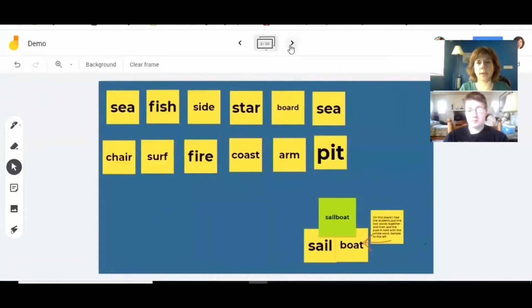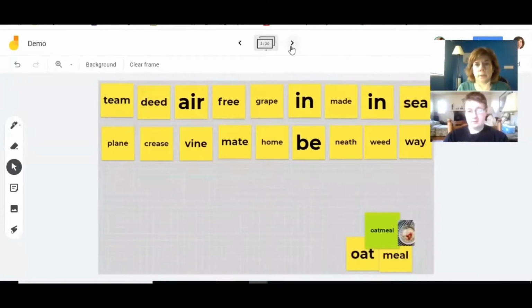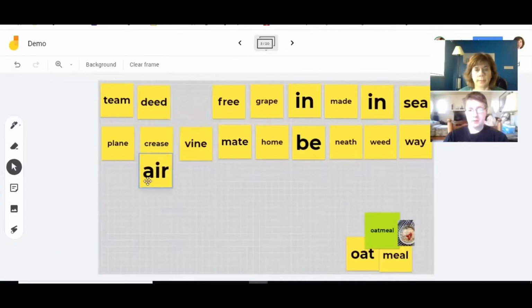I preloaded these next boards with various words that Jacob had already learned from the green level and the blue level books. This way he could review all of those various patterns that he was already used to and also be able to create new, more complex words on his own. So choose any word you want, Jacob, and then we'll figure out what word's going to go with it.